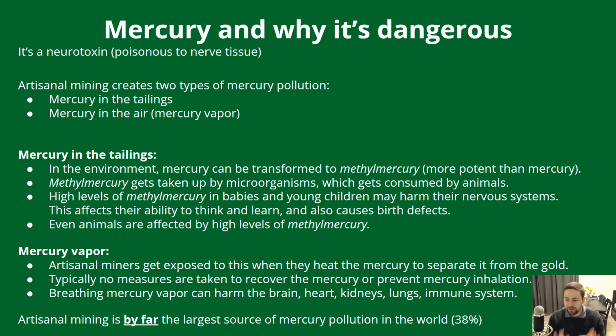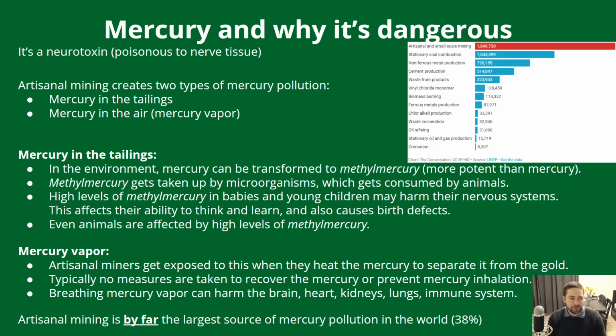And not only that, artisanal mining is by far the largest source of mercury pollution in the world. 38%, imagine that. 38% of the world's mercury pollution. And just to make it clearer, I brought you a diagram. And as we can see, it's by far the number one source of mercury pollution. I thought it was something else, like waste from products, like your e-waste, but that's just a fraction compared to the artisanal and small scale mining. So this is a huge problem. And if we can help the artisanal miners stop using mercury, having this removed would be so beneficial for the environment and also for their own health, because they are hurting themselves very badly right now.